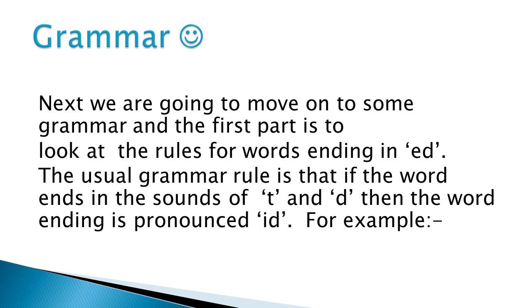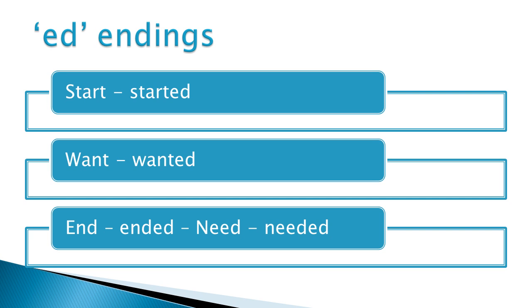Next, we're going to move on to some grammar, and the first part is to look at the rules for words ending in ed. The usual grammar rule is that if the word ends in the sounds of t and d, then the word ending is pronounced id. For example, start, started, want, wanted, end, ended, need, needed.